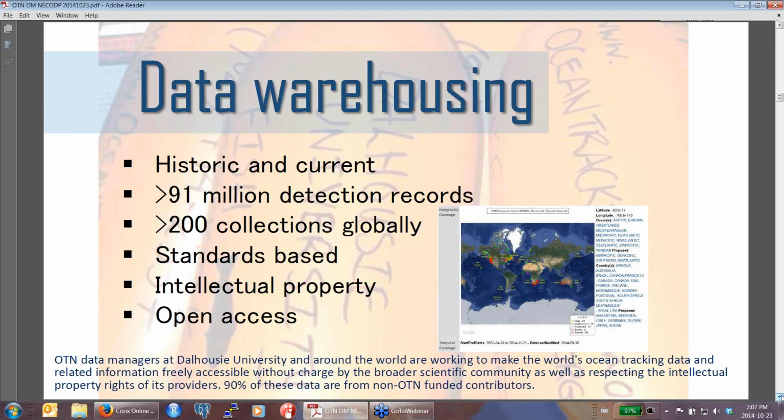Our data warehousing includes historic and current data. We have over 91 million detection records. 60 million are animal detections. The rest are test sentinel tags. Over 200 collections. We're standards-based. The data managers here at Dalhousie University are making this data available, freely accessible, without charge to the broader scientific community, but also respecting the intellectual properties of its providers. 90% of these data are from non-OTN funded contributors. So we haven't given them equipment, but they're giving us the data so that we can map in a global arena.